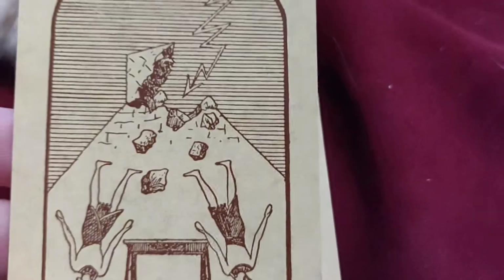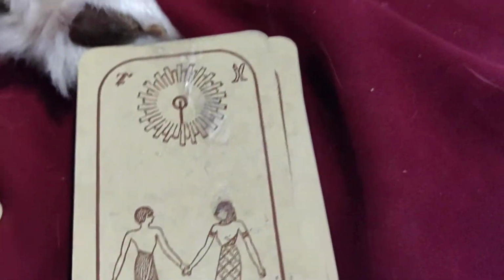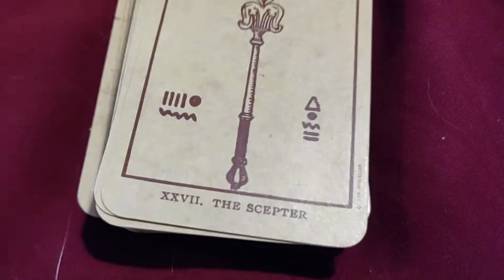Thunderstruck Tower, which is the Tower. The Star of the Magi, which is just a star. A Twilight, again, which was El Crepúsculo in the other one. Here's a Dazzling Light. Here's the Rising of the Dead. And this would be the World, which is the Crown of the Magi. And it keeps going with the Crocodile, just like in the other one. The Scepter. This is the Ace of Scepters.